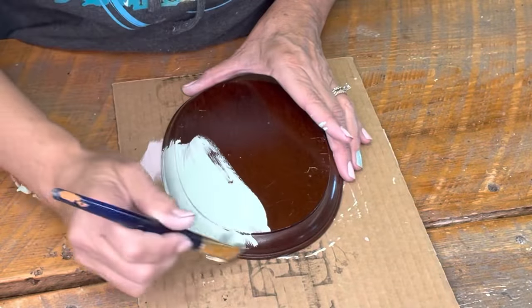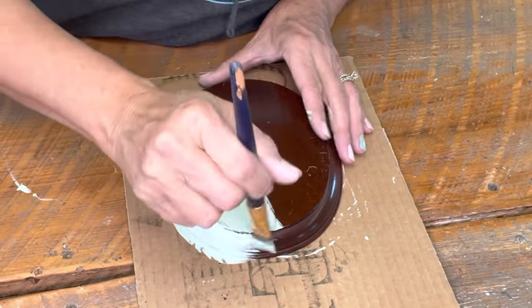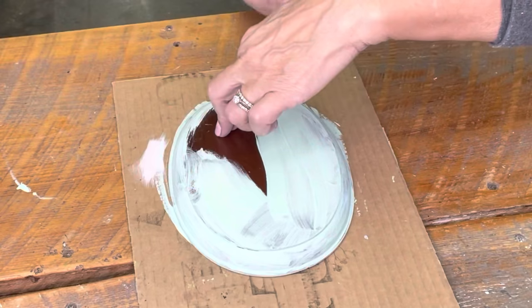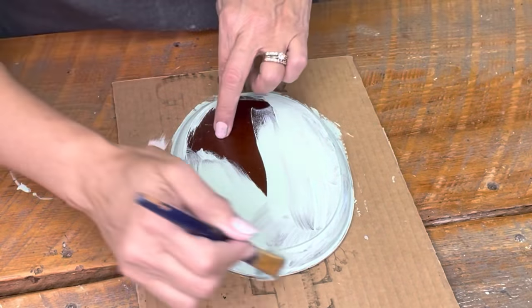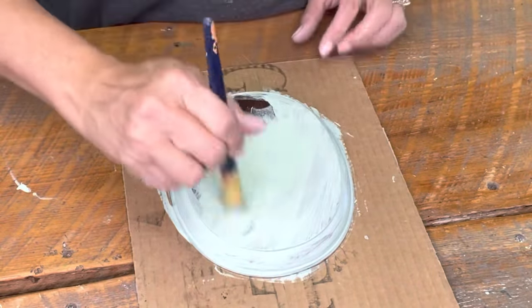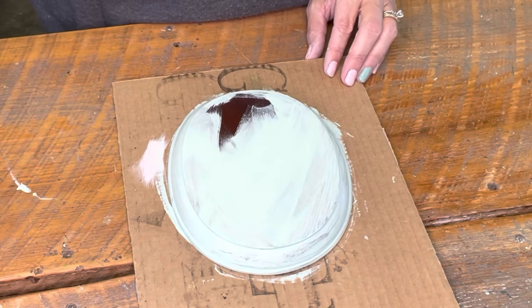And then this wood round, I painted mint chip and put a really good coat of mint chip on there and thought it would make a good base. And we'll see what I do with it soon.